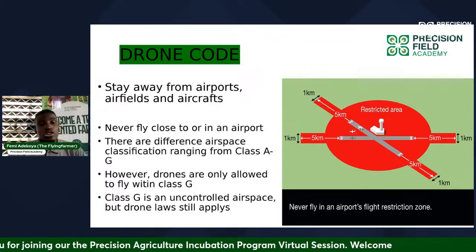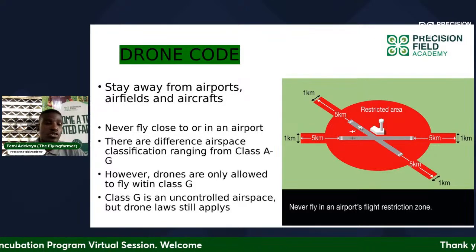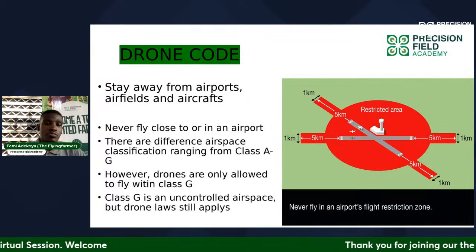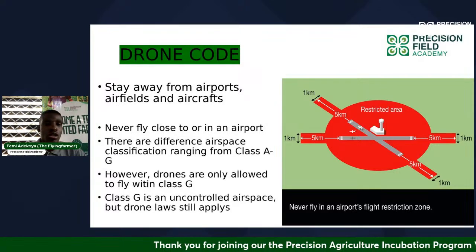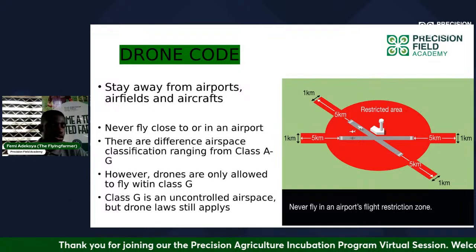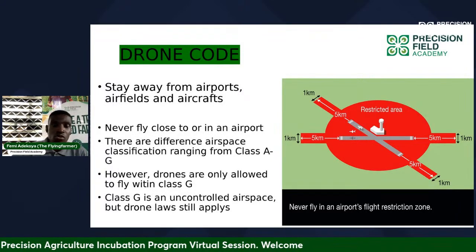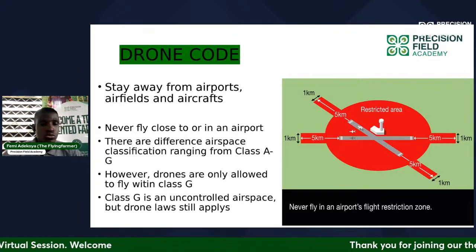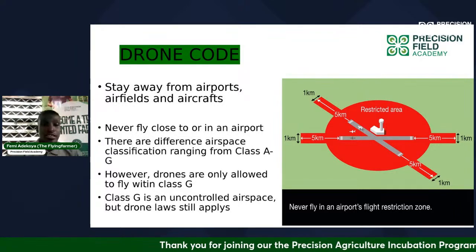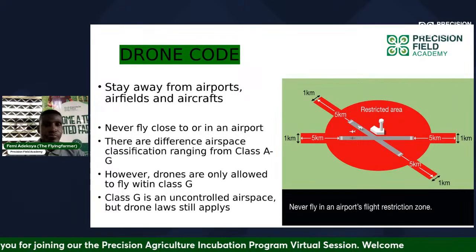It is also important for you to maintain a minimum of 5 kilometers away from airports, or where aircraft take off and land. All of this is very important. You never fly on the airport. This can be dangerous, and that is why the codes of conduct are there.